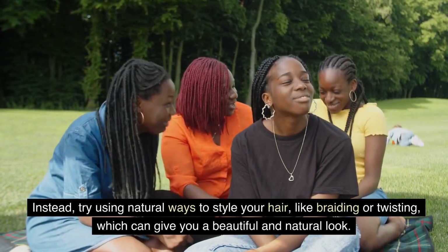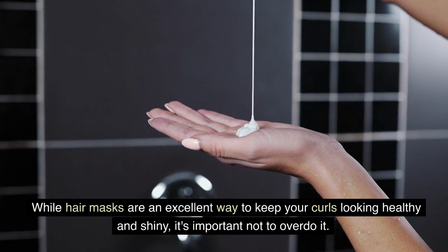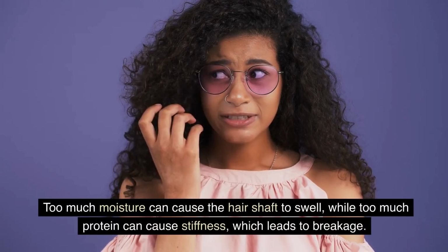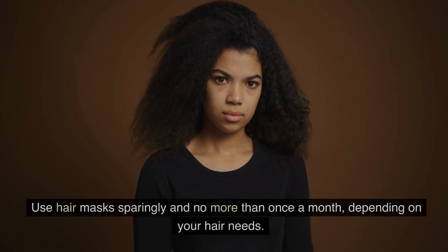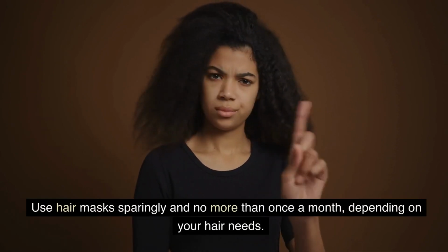Instead, try using natural ways to style your hair, like braiding or twisting, which can give you a beautiful and natural look. While hair masks are an excellent way to keep your curls looking healthy and shiny, it's important not to overdo it. Too much moisture can cause the hair shaft to swell, while too much protein can cause stiffness, which leads to breakage. Use hair masks sparingly and no more than once a month, depending on your hair needs.